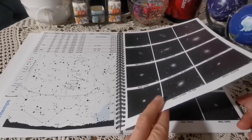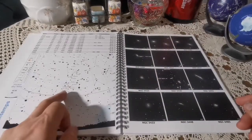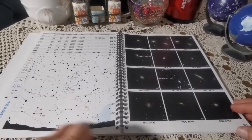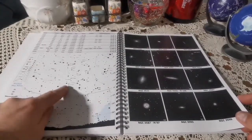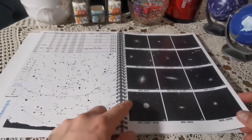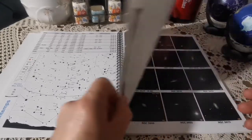Now we are moving toward the central parts of the Leo, and now we are going toward the tail part of the Leo, gradually moving. I'm excited now because we are going to see the Leo Triplet, and gradually all those galaxies, M65, M66, can be visible.